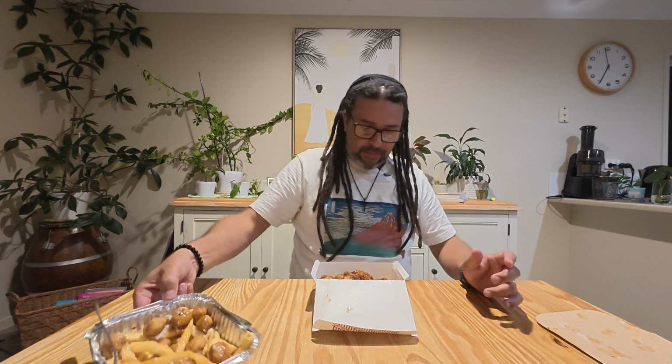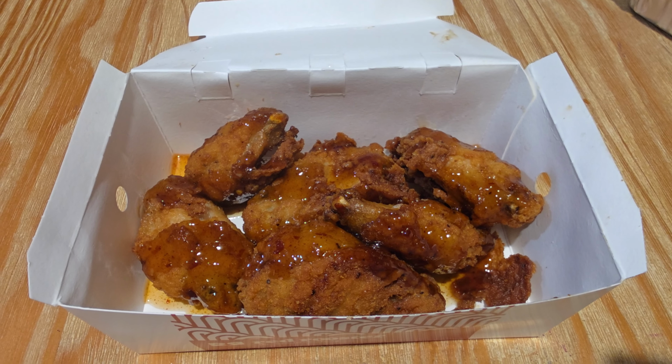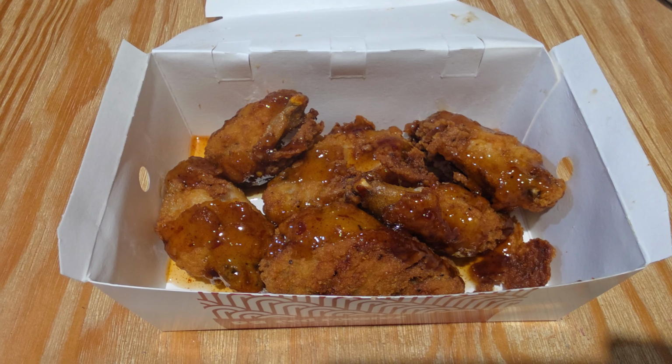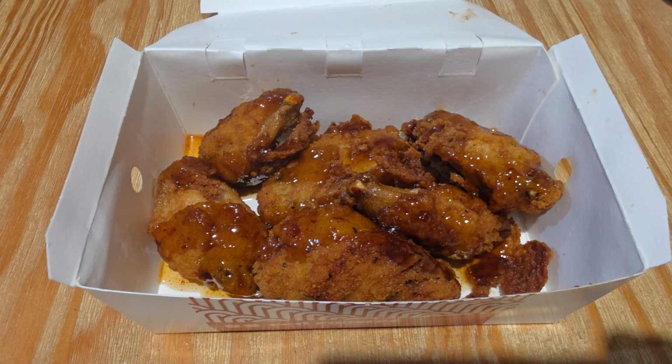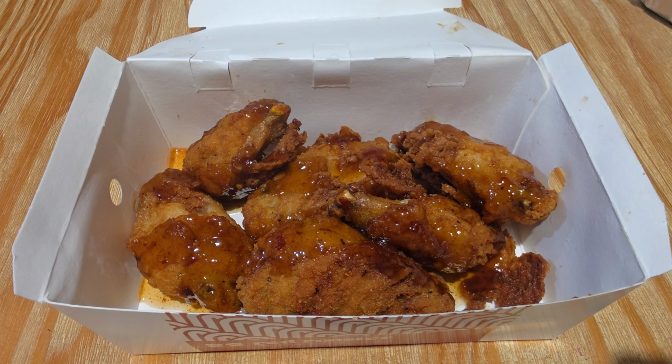All right. I thought they were going to be covered in the honey. They're not. They got a bit of it around them. It looks like they drizzled a bit, so they're not completely covered in the honey. But yeah, they look okay. At the moment, they're not looking like, oh my goodness, can't wait to eat them. But they're looking alright. Like they don't look crunchy.